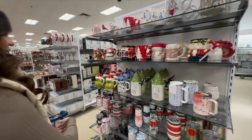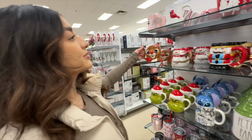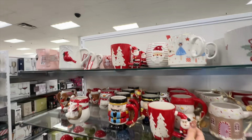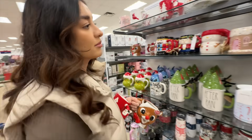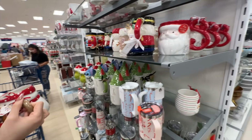Ooh. Oh my gosh, that thing's huge. What the heck? Yeah, that one's cute. This one's aesthetic. Oh, that's what you chose. Yeah, those two. Maybe one more. Why one more? Because Christmas lasts a long time. That's true. Which is cute. Well, we already have a Santa. Oh, we do?